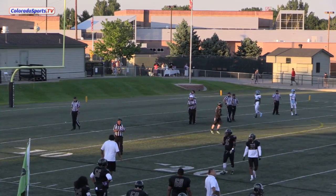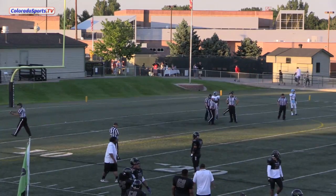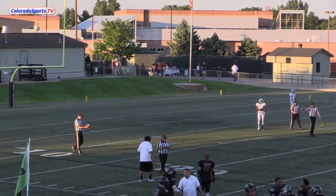Waiting on the white hat. Calls a personal foul against the Cougars. The 2 points is going to stand. That's going to take us to 15-0 with 10 minutes 55 seconds left in the first quarter.